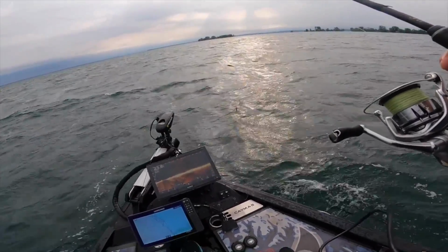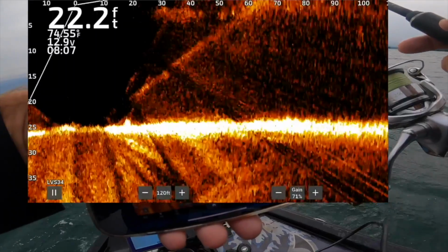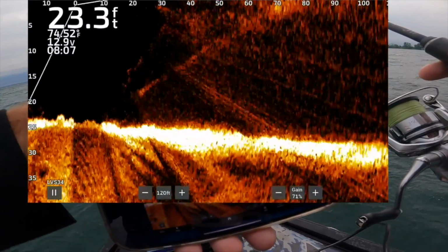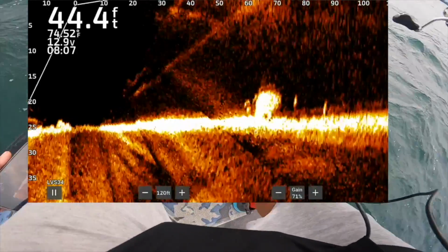But hey, we're on the dang board already, and there's fish around us. Gotta love it. Let's try to get the boat turned. There was fish around us. Where'd they go? Oh, they're there. Oh, look at those fish by that boulder right there.